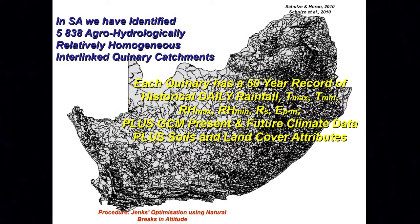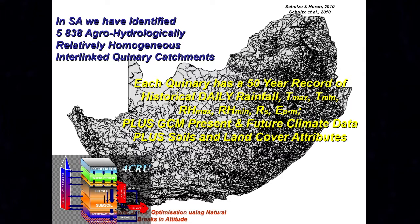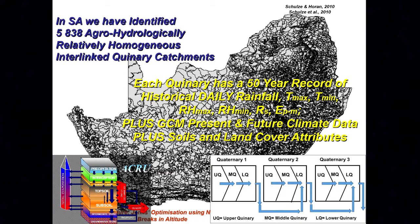For each of these quinary catchments, there's a 50-year record of daily rainfall, maximum temperature, maximum relative humidity, solar radiation, and Penman-Monteith calculated evaporation. In addition, more recently, global climate models have been used to simulate present climate as well as future projected climates for each of these homogeneous regions, and soils information and land cover information are also available. Further, a hydrological model called the ACRU model has been used to simulate daily stream flows as well as various other statistics from each of these interlinked quinary catchments. You can see here that there are 3 quinary catchments per quaternary catchment, namely the upper, middle, and lower quinary, and these flow into each other.